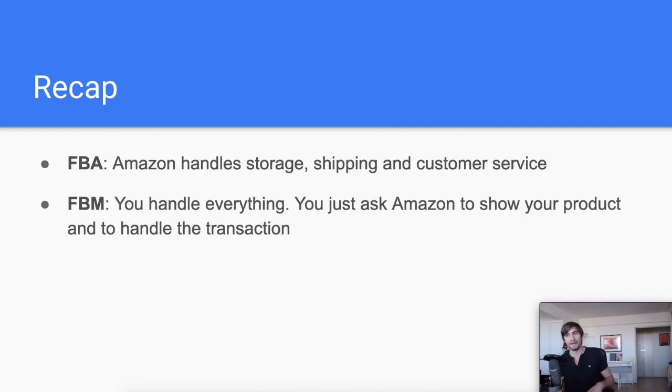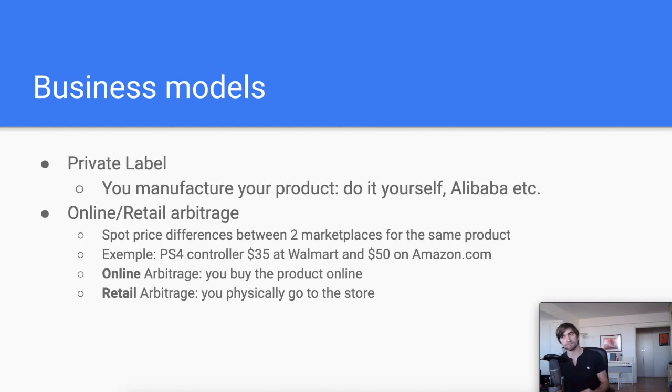So to recap, we have FBA and FBM. These are the only two ways, the only two programs that Amazon has for you as a third party to sell products on their platform. So it's FBA, where Amazon handles storage, shipping, and customer service, and FBM, where you handle everything. You just ask Amazon to show your product on their website, but then you basically have to ship the product yourself.